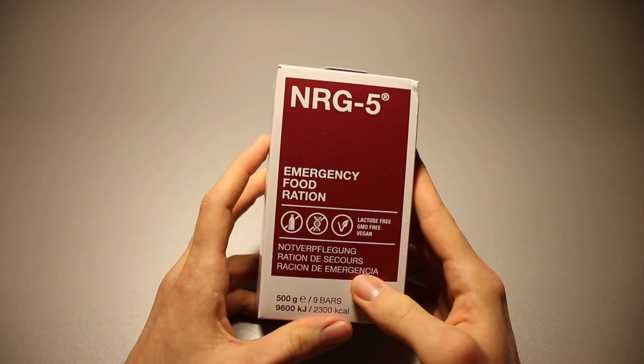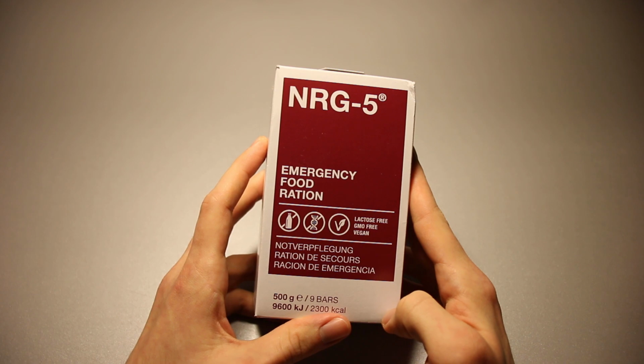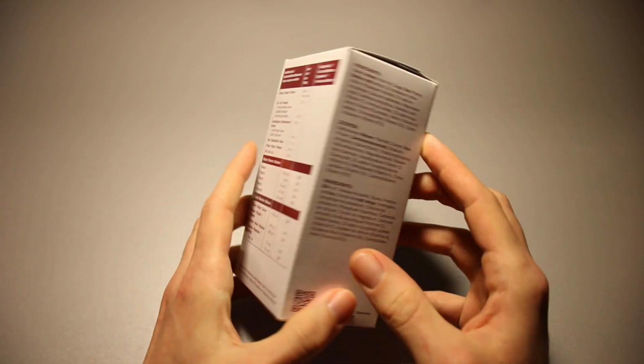This set me back €8.99 for this little packet. I had a 10% discount code, so usually it's €10 at the ASMC store. Might as well have looked for an Amazon offer at that price. At least the shipping would have been free then.